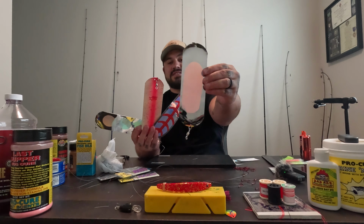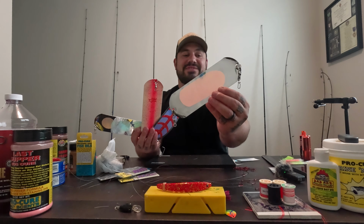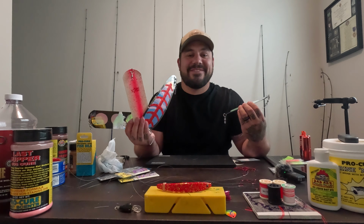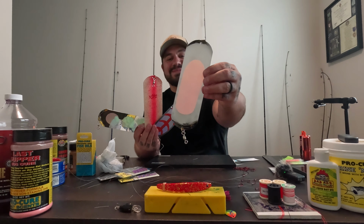Yeah, don't look at this one. Look how crooked that is. I mean, that's the crookedest tape job I think I could have ever done, but it was my last piece of tape, and so I just couldn't take it off. I just have to roll with it. It's absolutely awful looking, is what it is though.